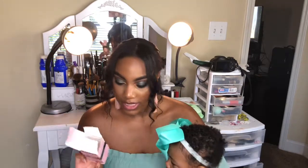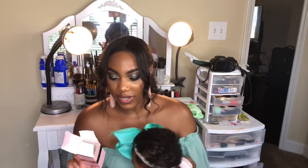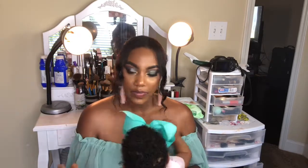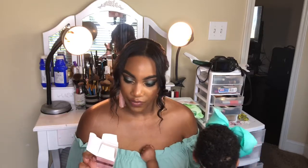non-comedogenic. 100% of reviewers said this foundation blurred their imperfections, 100% said this foundation made their skin look absolutely perfect, and 90% said the foundation provided natural coverage. It's infused with coconut water, alpine rose, and hyaluronic acid, which is amazing for your skin. So those are all great skin benefits.